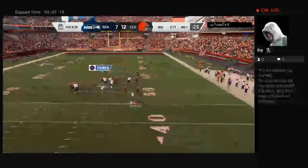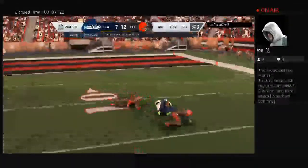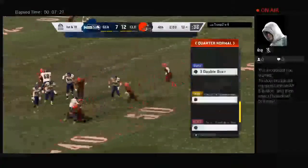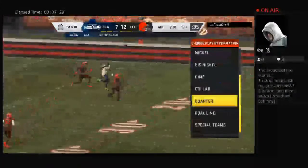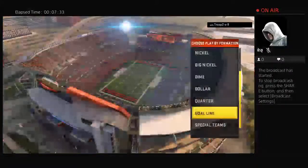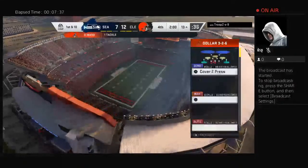To throw once more on 2nd and 10. Wilson. This is caught inside the 15. And all the way inside the 15 before they drop him. Give him 32 on the play. Fourth quarter, down to the final 2 minutes. And we've got a one-score game.